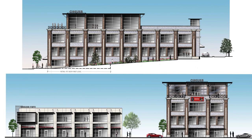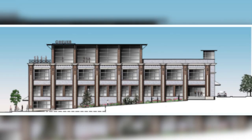One of the buildings at the Chelsea is 30,000 square feet. On the first floor, there's 5,000 feet of retail. Then on the second floor, there's 10,000 feet office retail space. Third floor, there's 10,000 feet office retail space. And on the top floor is a 5,000 foot, hopefully to put a restaurant up top.